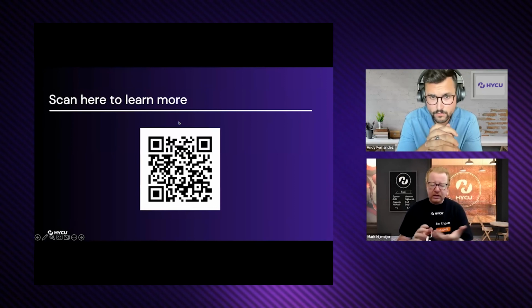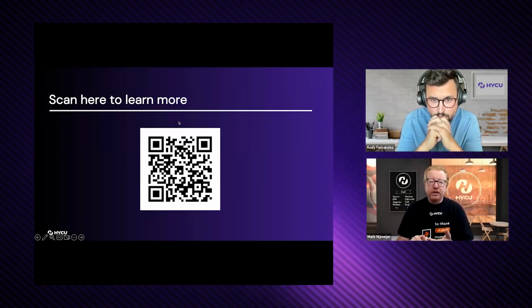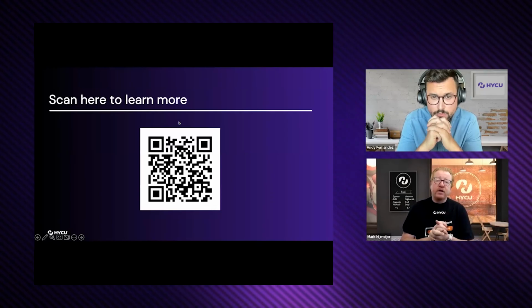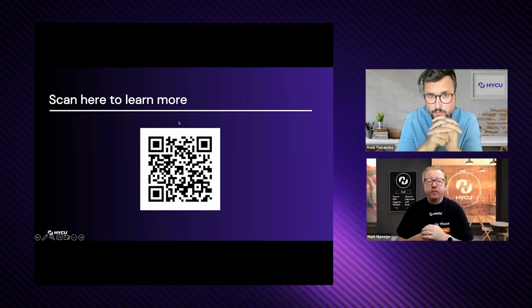So let's see if we can back up things like plugins, Jira applications, things like that, as well as configurations like authentication schemes and things like that. So today it's mostly focused on data. Tomorrow it will be more configuration as well.